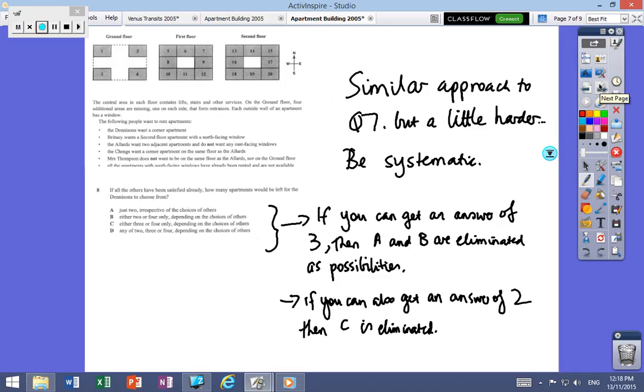And again, this one is a little bit more reading. So now we're down to what the Denisons are doing. So again, I'm going to use a table. The table is a little bit harder, but if you just be systematic, you can get there. And if you have a look at the distractors, if you can get an answer of 3, for instance, then A and B get knocked out straight away. And then if you get an answer of 2, then C is knocked out. So I think the number 3 is a critical number. So this one, again, I'm going to use a table when I do it. Have a go. This will take you a couple of minutes.